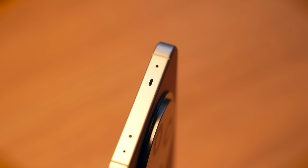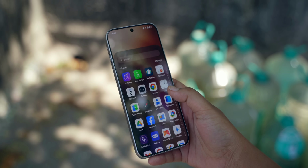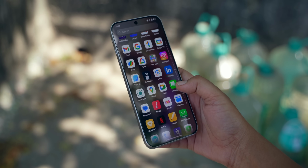Now I'm going to do a rapid fire of all the small things that are remaining. Find X8 has an IR blaster, which means that you can use this smartphone as a remote control for TVs, ACs, and appliances which use an IR remote. The speakers on this phone are loud and clear, and there are a lot of AI features baked into ColorOS if you want to use them.